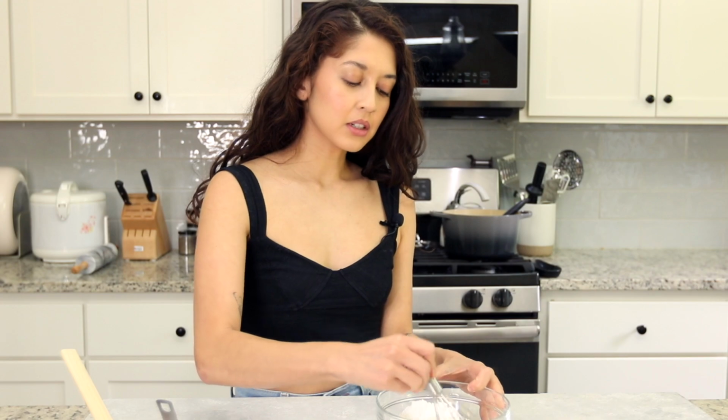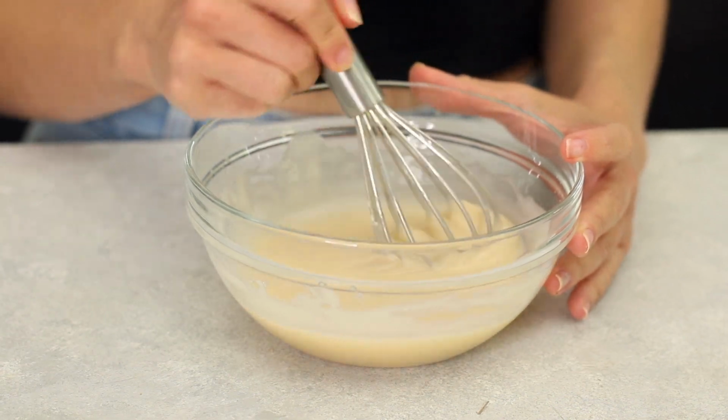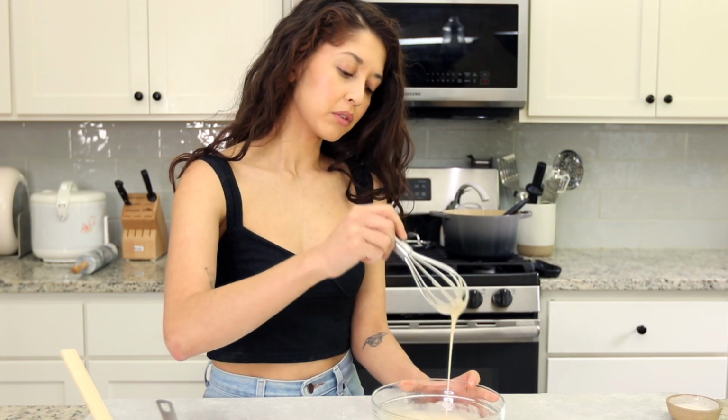So I'm going to be adding in some almond milk as needed to thin it out. I know some people like thicker frostings, and some people like them thinner. So really just add it based on your preference. And a little liquid goes a long way. So just add a splash at a time. And that is the consistency that I'm looking for.